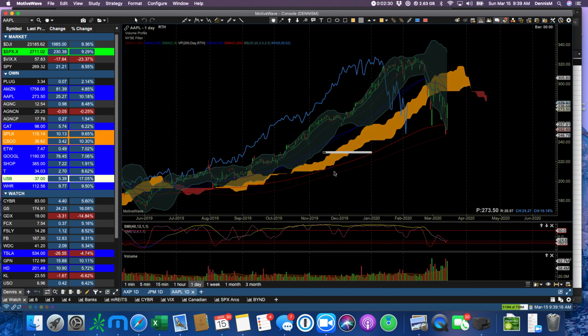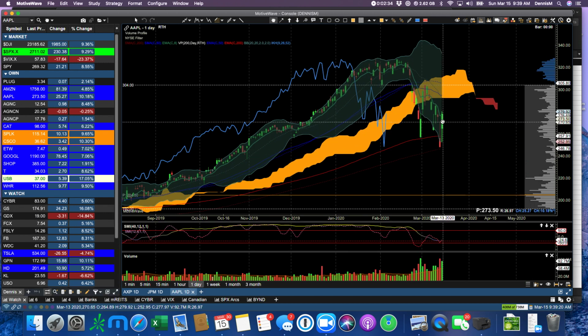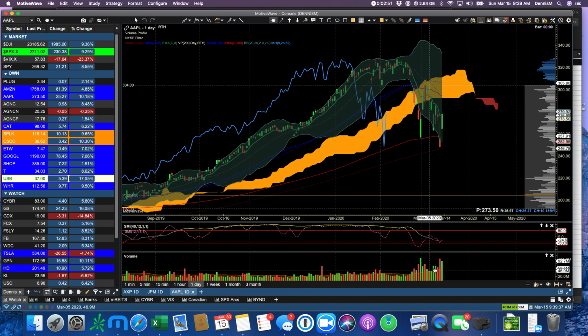Apple up $25. It did the same. Well, its gap pretty much was closed if we follow the same use of tails and wicks. But look at that volume. All that volume is a reversal of the day before. We've had high trading volume for Apple, you know, ever since this drop, this volatility started.